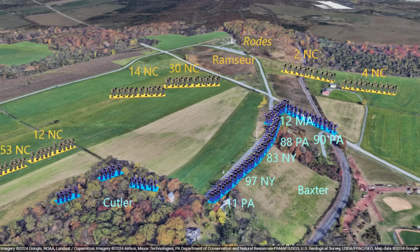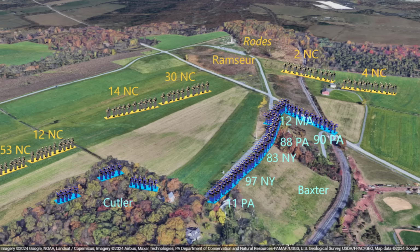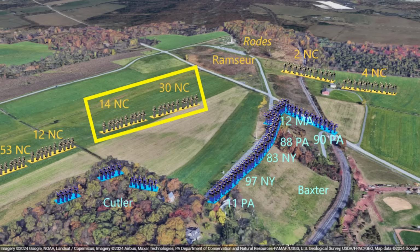Ramseur's reserves are coming up to the front. This attack will hit Baxter from both sides. Ramseur's brigade is now the 3rd rebel brigade to strike Baxter. Ramseur's men move into position. The 14th North Carolina and the 30th North Carolina form to the left of the 12th North Carolina, which remains from Iverson's original attack against the stone wall. This extends Daniel's position on McPherson's Ridge. On the other side, the 2nd North Carolina and the 4th North Carolina move against Baxter's right. Rhodes is showing that his division will not be thwarted by previous stumbles.